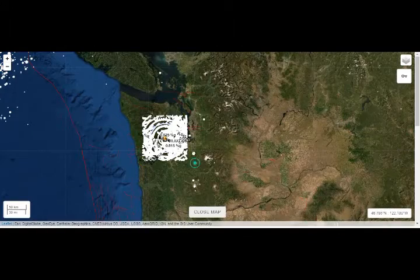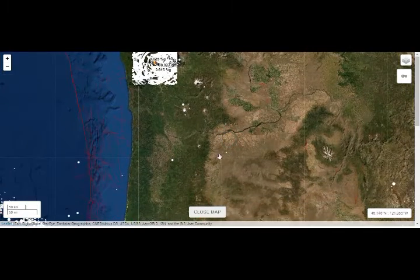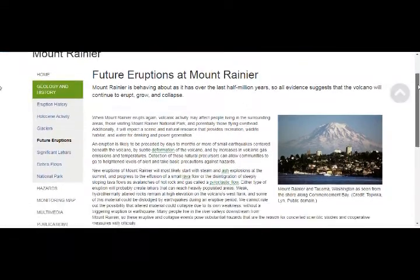And you can very clearly see Mount Rainier, Mount St. Helens, Mount Hood right here. Okay, that must have been shaken. If you extend the frequency vibration, you can see that these have been taken in as well. Now, let's go to our future eruptions of Mount Rainier, according to USGS.